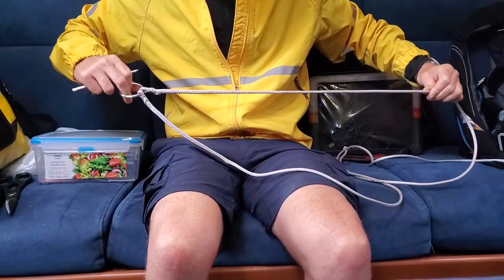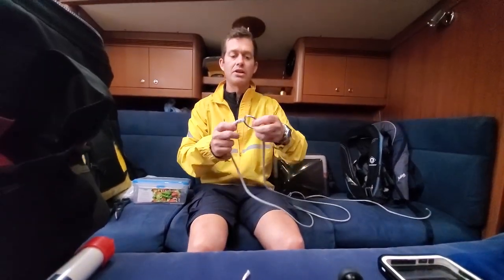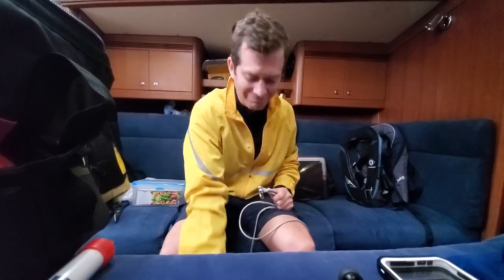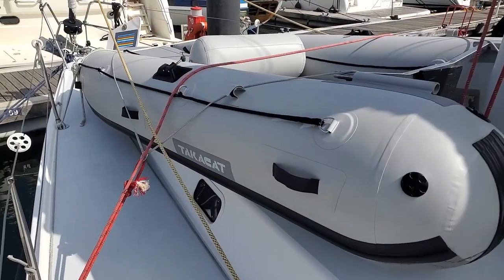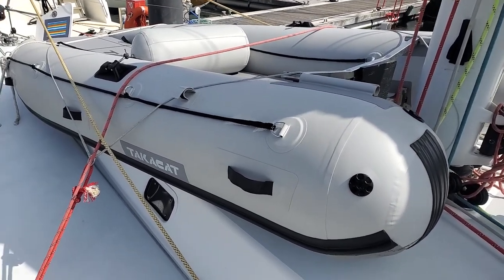There you have it. So now we can connect that to the boat. Splicing. Ding. So this is how we store the dinghy when we're underway.